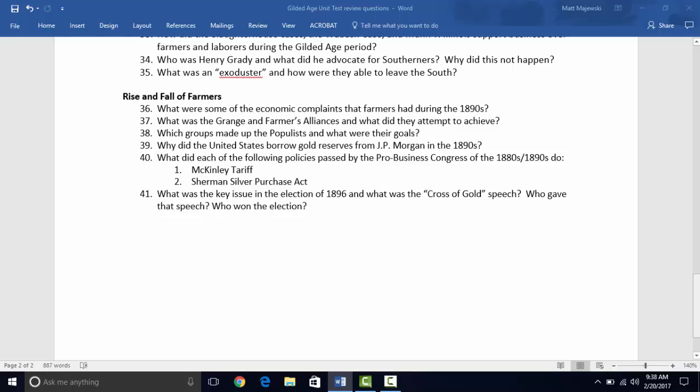They felt like they were being cheated, like agricultural trusts were charging them higher rates than they ought to, unfair prices. Remember, they really don't trust the banks. They don't trust railroads. They don't trust agricultural corporations. And more importantly, they don't trust the government because they think the government is defending all three of those groups instead of defending them. So they have a number of complaints, and rightfully so.